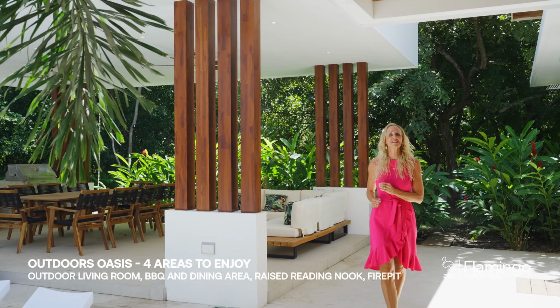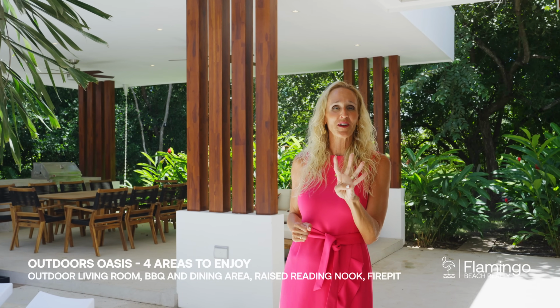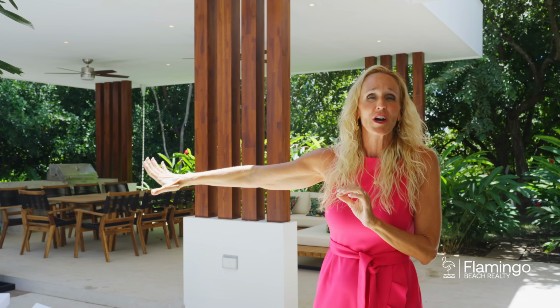This is one of the biggest terraces I've ever seen. There is 4 outdoor spaces out here for your friends and family to enjoy. You've got a living room here. You've got a second living room here. You've got a dining room set. You've got chairs to enjoy in the pool. You've got a reading nook, and you even have a fire pit.